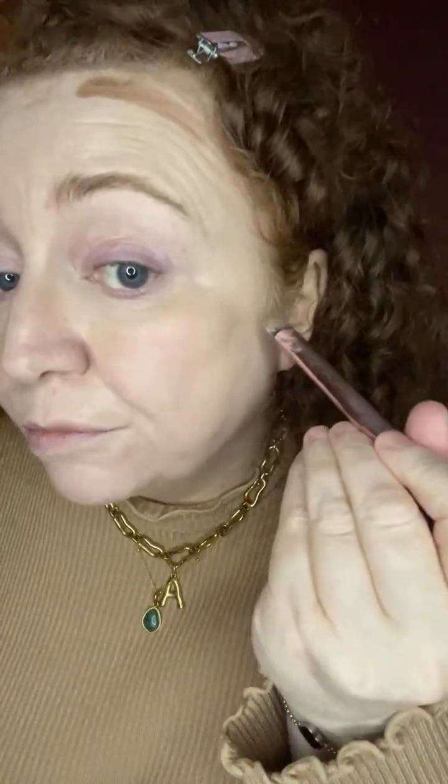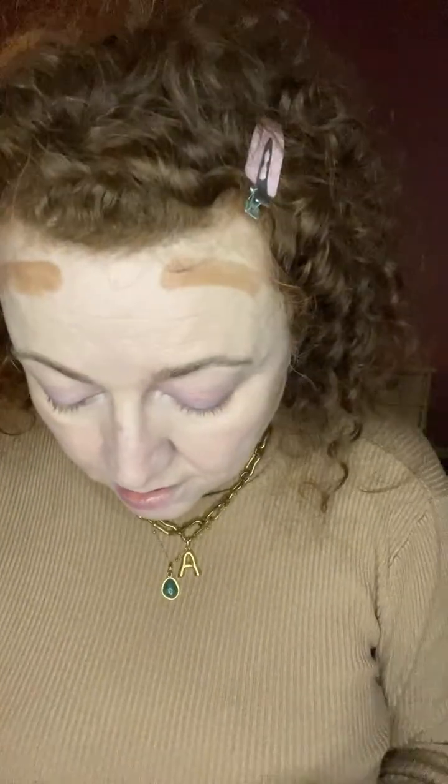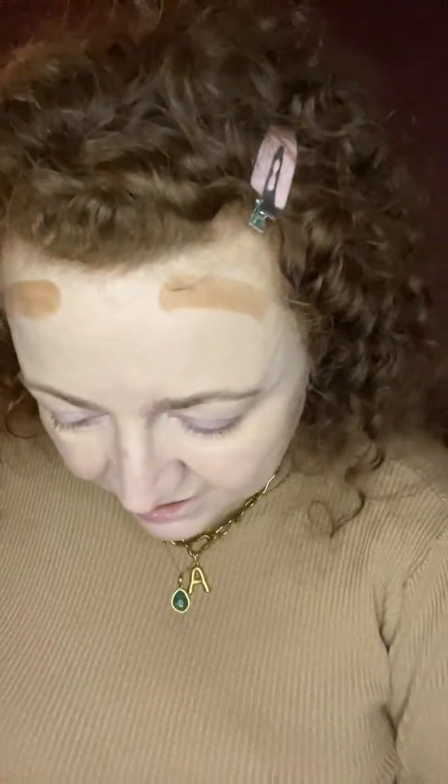I think if I would have gone around and blended them out a little bit, I think it would have been okay. Oh, there's still a bit left down here. Oh, never mind. Didn't blend that out, did I? Right, let's do that first before I forget again.